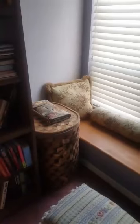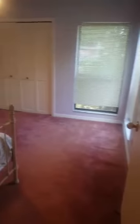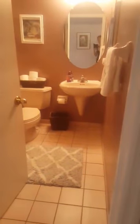I love this little reading nook here. And there's some storage under that bench as well. And then this is the big closet. Plenty of space. This is the 2nd bedroom here. And a nice double closet. Then here's another bathroom, another full bath. Tub and shower, and a linen closet.